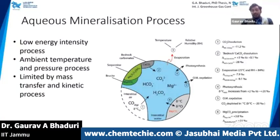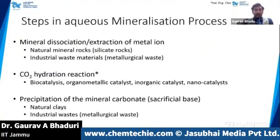Look at the mass transfer rates as well as the kinetic rates. Whenever we are looking at the mineralization process, we are stuck with three major challenges. The first one is the extraction of the metal ion. If we are using artificial industrial waste, mainly metallurgical wastes, we have a ready source of mineral ions. However, whenever we look at natural mineral rocks, we find it really difficult to remove all these metal ions from the rocks, and a lot of emphasis and impetus is given to extract this. That is our first major challenge.